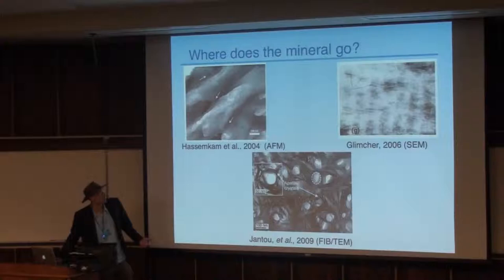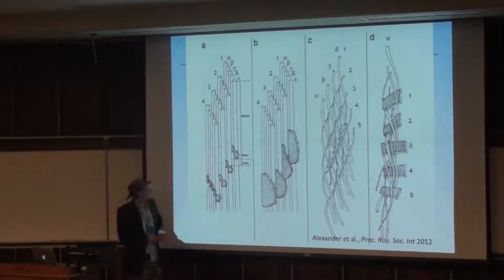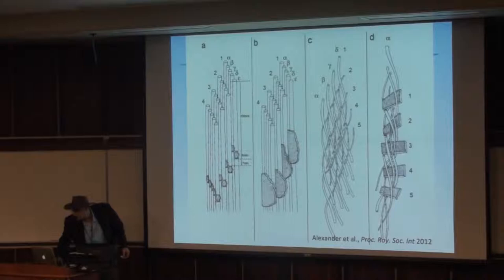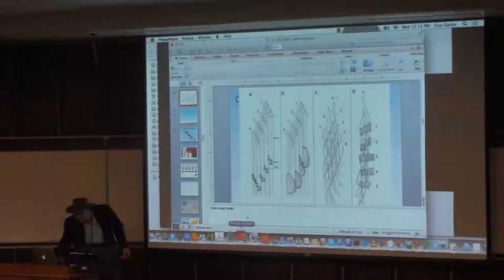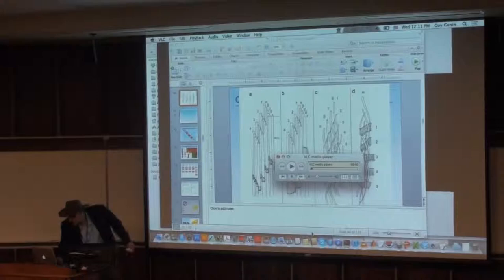Looking at the Orgel model of collagen, and seeing how much mineral can fit inside. The idea is that everyone else who had done this in the past had not actually looked at a realistic structure of collagen. And so just a quick movie of how it actually works. I'm running behind schedule, so I'm going to cut this off. I'm going to fast forward through half of it. Oops. That's the wrong movie. Here's the right movie.